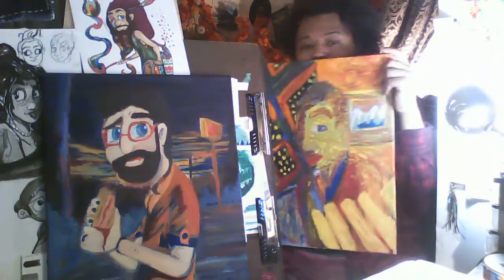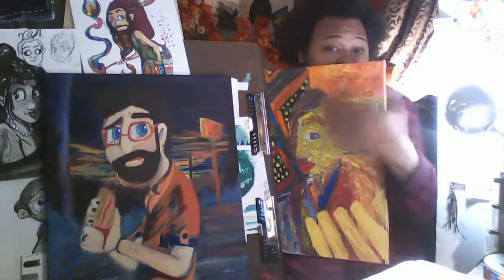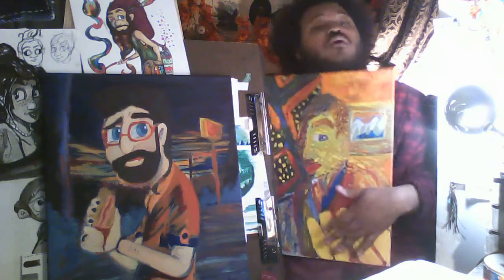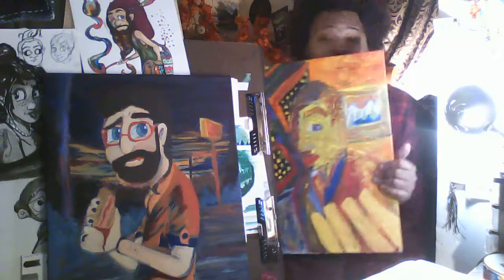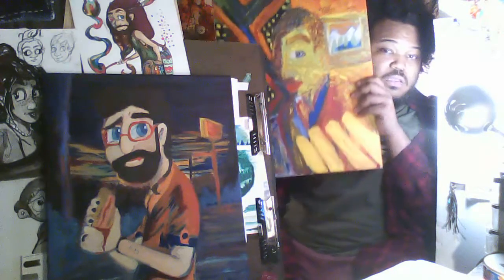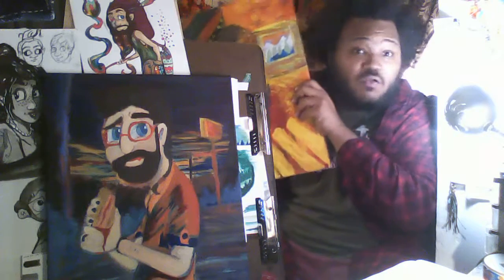A good example of this is one of my other paintings, my ugly one. This guy. Proportions are not right. His head is too big. There's no neck. The shoulders are way too big. He's weird looking. I don't like this painting. It's horrible. It's very, very horrible.